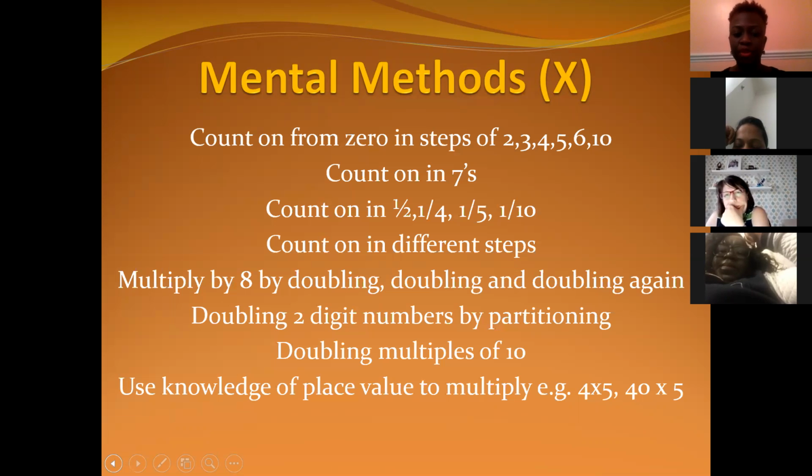to do these sums. And then using their knowledge of place value, which is of course the value of numbers, to multiply. So say for example, if you've got them to do 40 times 5, if they know 4 times 5, then they can do 40 times 5. If they know 40 times 5, they can do 400 times 5.